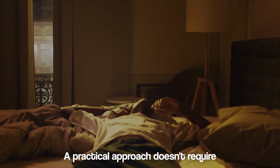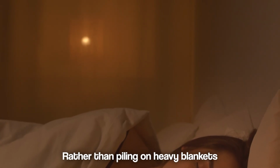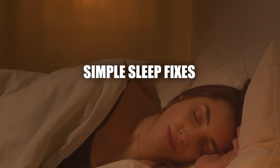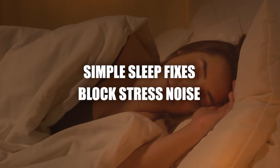A practical approach doesn't require a complete bedroom renovation. Rather than piling on heavy blankets in a warm room, try cooling your bedroom and using breathable, lightweight bedding that helps regulate your body temperature throughout the night, supporting healthy glucose metabolism.